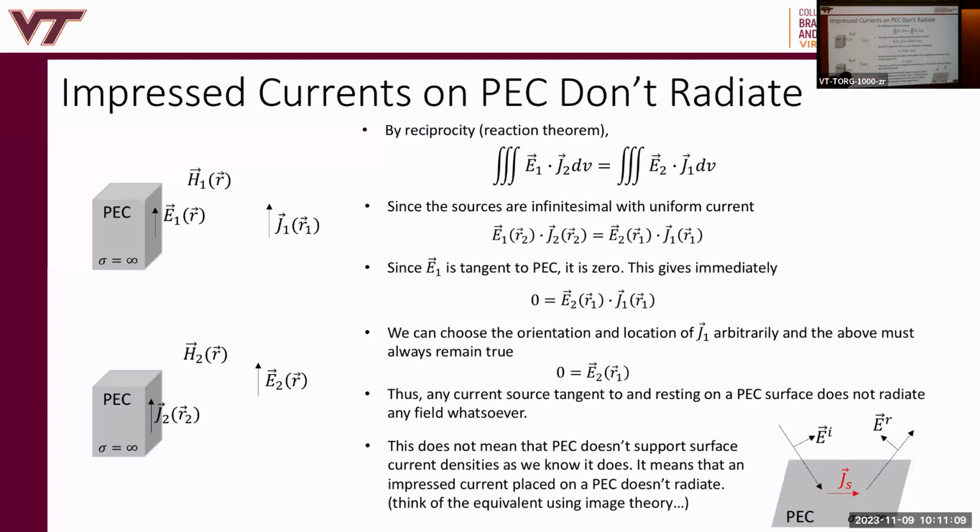All right. Since E1 is tangent to PEC, so here's the symmetric system. We have E1 and J1. J1 is at R1, and E1 is the radiated field due to J1. And then we have J2 and E2, where E2 is at some position R, and J2 is at R2. So R1 is here, R2 is on the PEC. All right, since E1 is tangent to this PEC at some position here, R, then we know that it is zero. So the left-hand side is zero, and zero then equals E2 dotted with J1.